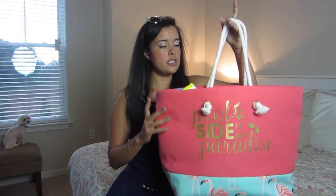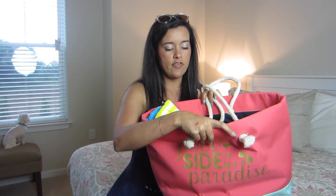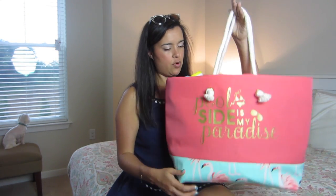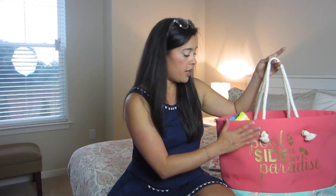I just got this hot pink color and then found the flamingos, which are adorable. And then the inside is lined with a navy, maybe a vinyl-backed cotton, so it's still waterproof and sand proof as much as it can be anyways. I thought it was important that if it was going to be around water, it resist as much moisture as possible.